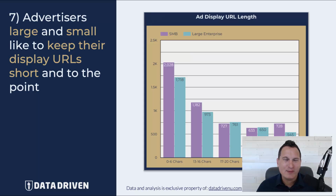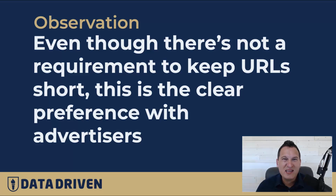It's really surprising that somebody would be spending money on advertising and not have a call to action or go to a landing page. But of course, some of these advertisers are just going after branding. They're just trying to get their presence out there, and they're not really concerned about going to the website, at least for top of funnel or beginner awareness level ads. And so that could be the reason why they don't have a call to action button. And so my observation is that even though there's no requirement to keep your URLs short, that's the trend in advertisers. Some of them aren't having any URLs at all. Some people are having Bitly's or Facebook URLs. That is the trend. It's overwhelming.